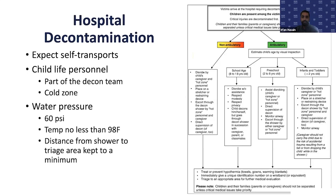Also, an important resource, if available, will be child life personnel. If you're unfamiliar with child life personnel, they're basically professionals who help reduce the stress and anxiety that many children may experience in the hospital setting through the playful interactions that they have with children. And they should really be included as members in the decon team.